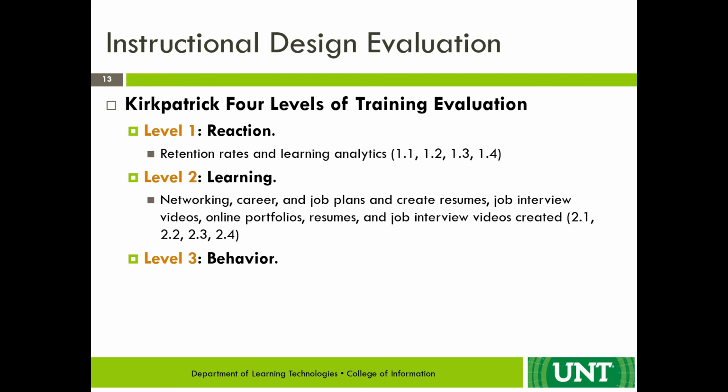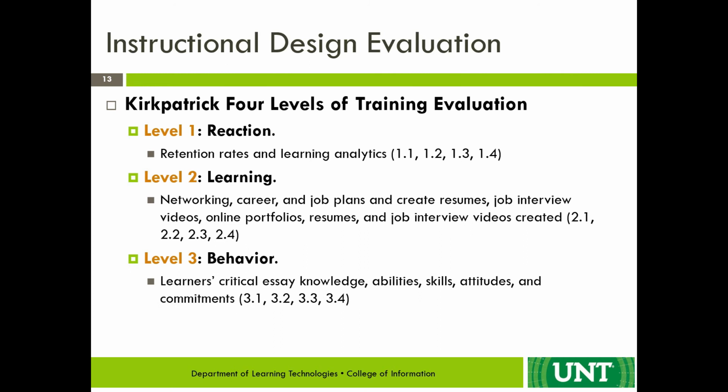Level three, behavior. Did they have a change in mindset? Were they actually transformed? Do they now feel comfortable and confident that they can get those jobs? And that would be evaluated using the critical essays related to the voice of the learner: I feel I have the knowledge, skills, abilities and attitude to actually go out and do a job search on my own. All of that was leading to module three, which is where they're really beginning to get specific and target particular jobs. And of course, level four, did you apply for the job?